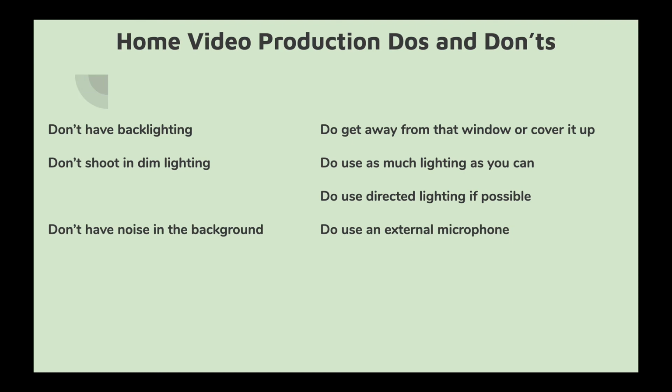Background noise: close doors, turn off machines. Do everything that you can to reduce the background noise, and then also having an external microphone makes a big difference. The microphones are designed to pick up noise from a very short distance, and anything beyond that kind of drowns them out, so that really helps as well. Plus, a moderately priced microphone really does go a long way to help with the sound quality.